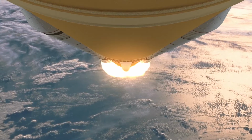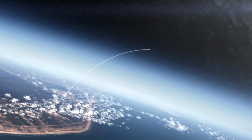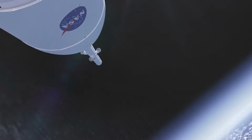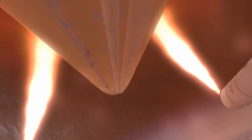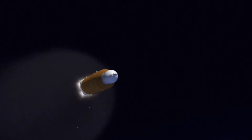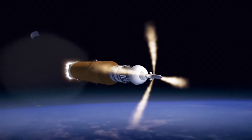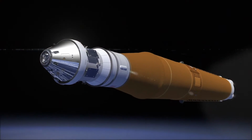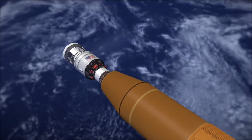As the SLS reaches the outer edge of our atmosphere, it prepares to eject the solid rocket boosters. And the solid rocket boosters are deployed. The Orion capsule, now visible, prepares to deploy the core stage, with only itself and the European service module to get to the moon. And the core stage is deployed.